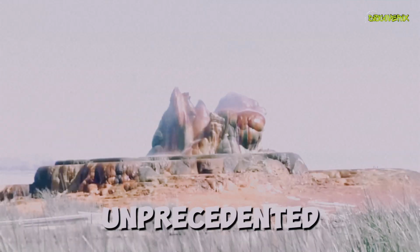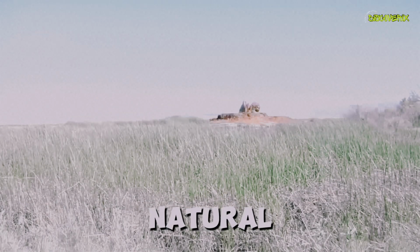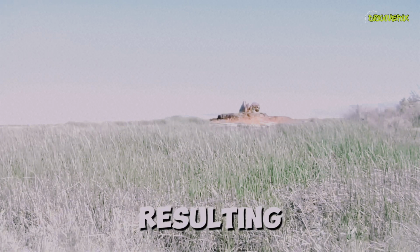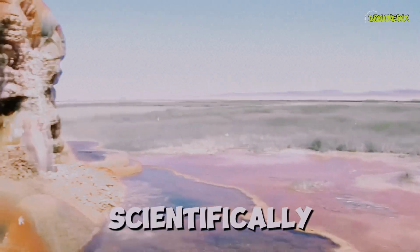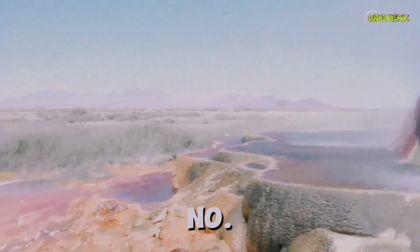The site serves as an example of the unprecedented and fascinating interactions between human activity and natural geothermal forces, resulting in a visually stunning and scientifically intriguing landmark in the Nevada desert.